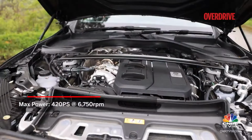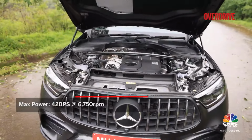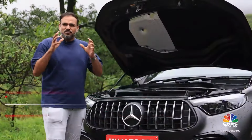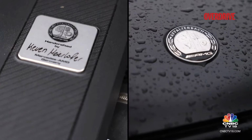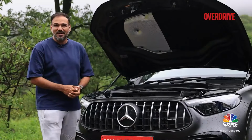That's more power than the older GLC 43. That's a lot more power than even the BMW X4 M40i. More than a C43 even. Yeah, that even. But more importantly, unlike the older V6, this is a one-man, one-engine philosophy, which in simple terms means that there is the autograph of the AMG engineer who lovingly assembled this engine in Affalterbach.